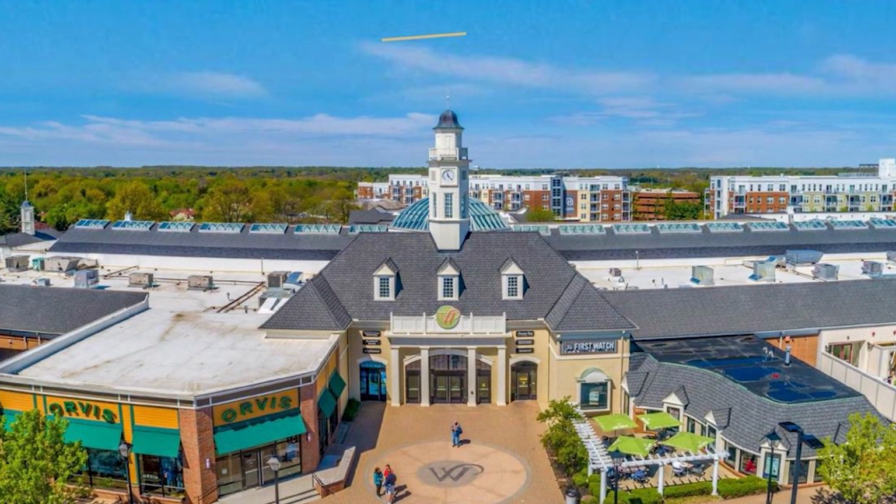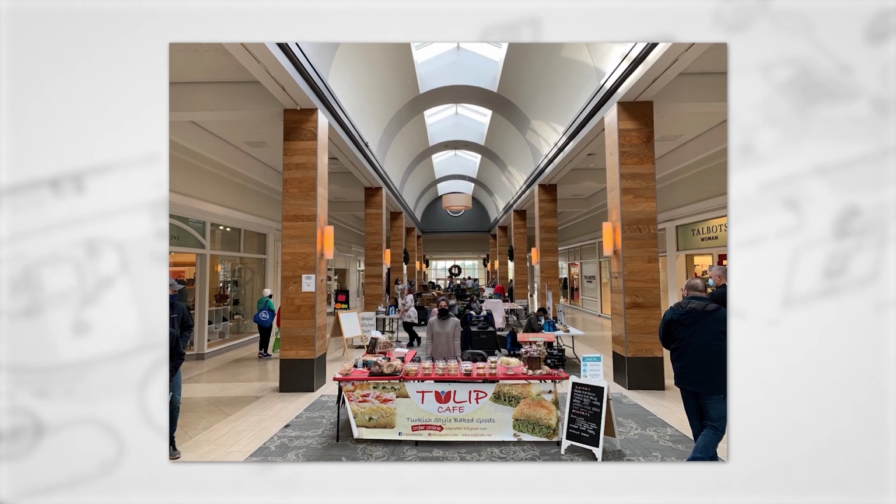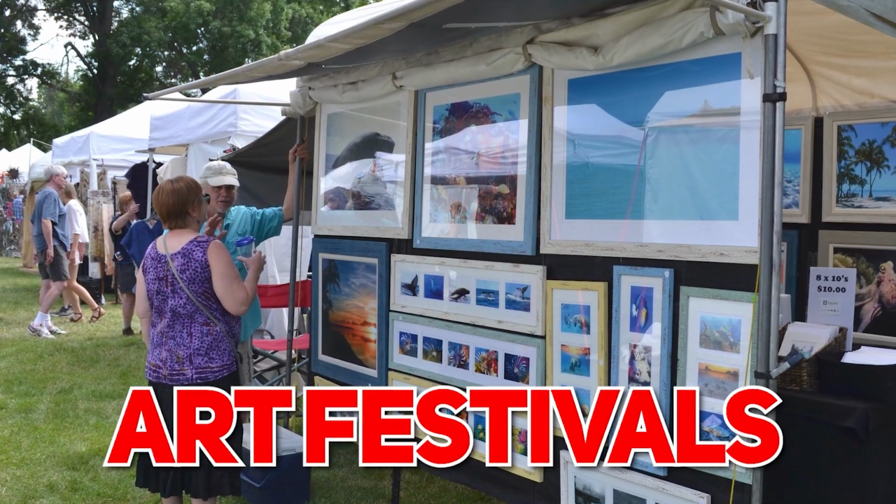There's a mall that's up the street. It's called the Worthington Palace. And if you go to Worthington Palace, it's just an indoor mall, and they run the farmer's market through the wintertime too. But during the summer, they have a lot of live music festivals that are down here. They have arts festivals. And so this is just a place for the community that always comes together here in downtown Worthington.